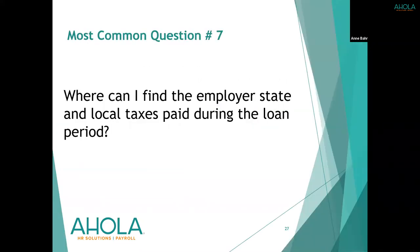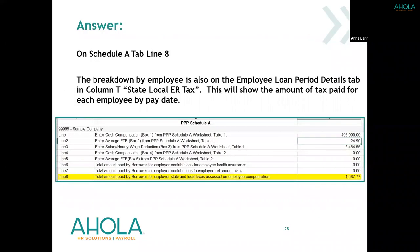The next common question is, where can I find the employer state and local taxes paid during the loan period? This information can be found on the Schedule A tab on line 8. You can also view the breakdown by employee by pay date on the Employee Loan Period Details tab in column T, which is titled State Local ER Tax. This total is the employer paid state and local taxes. In Ohio, this really is only Ohio State unemployment.